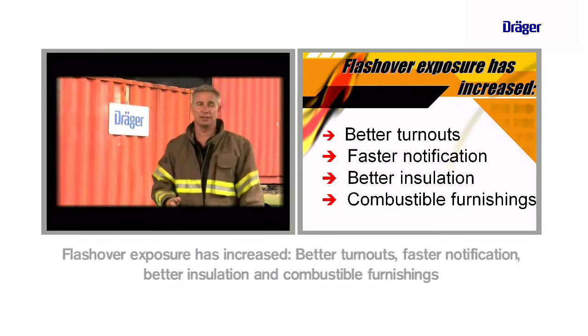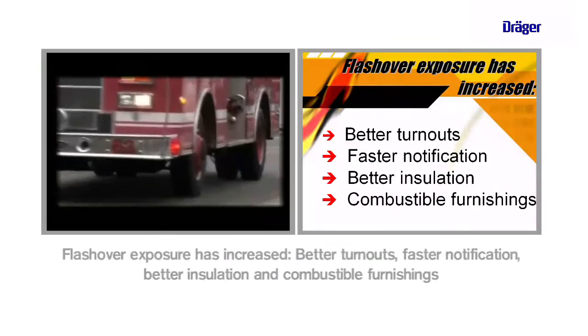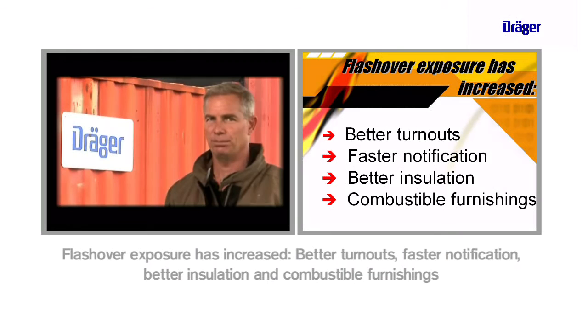Why? I touched on it earlier. We have better turnouts. Firefighters are putting themselves in harm's way unknowingly because they are so well encapsulated. Faster notification. We're arriving on scene now when the size-up may be, I have a single family dwelling with heavy smoke showing. That paints a different picture. Has flashover occurred? Probably not.